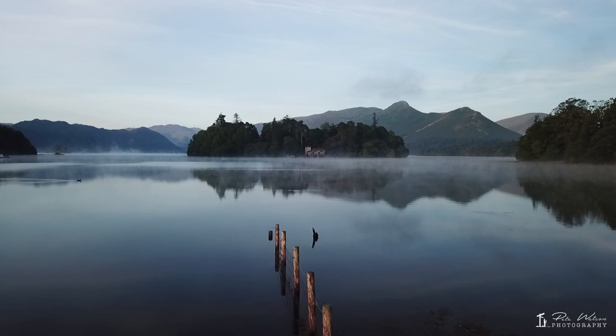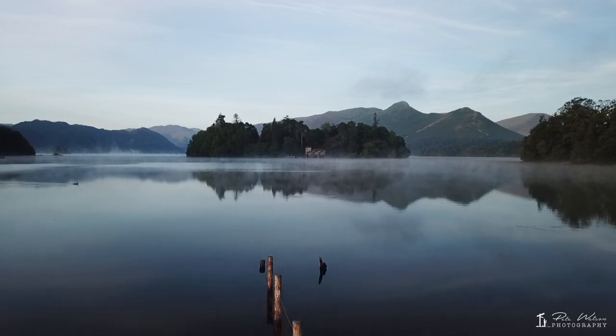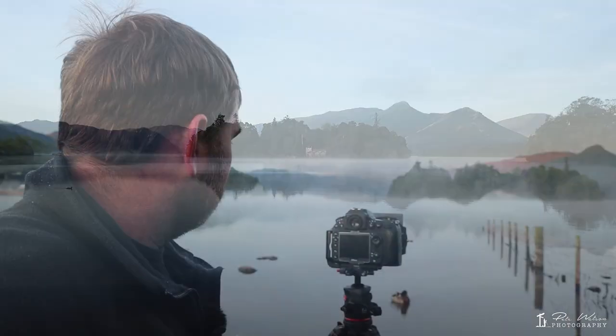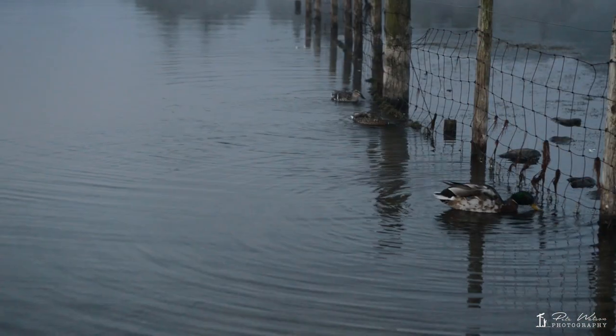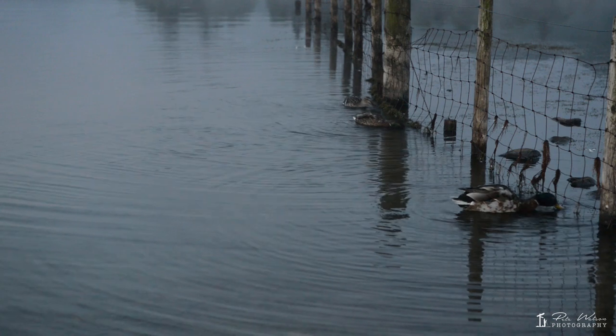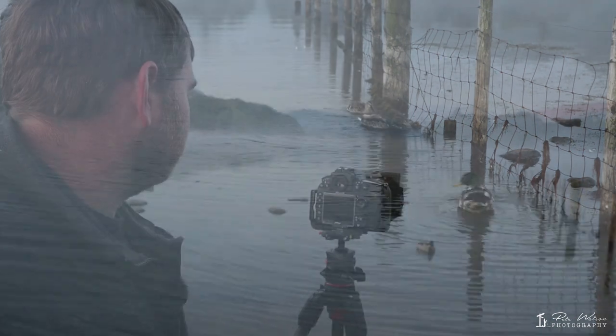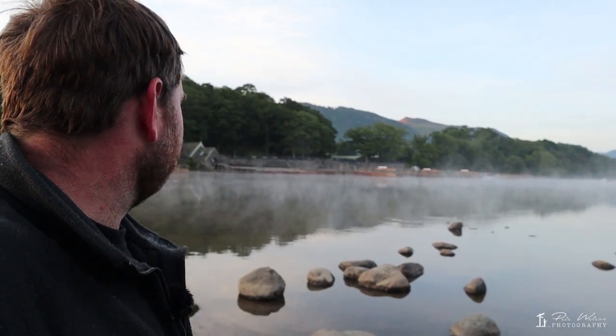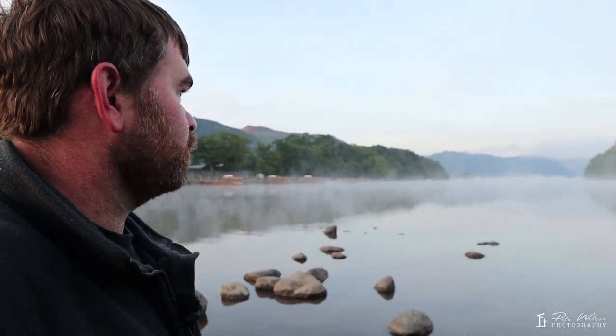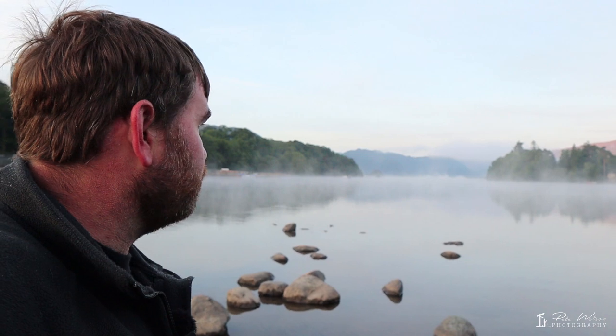And then here I'm changing my composition around and really playing with the composition while this light changes. Just using the fence as a little bit of a leading line, and I've got some cheeky little ducks in the foreground here, which are definitely getting in my shot, but it's all good. And that mist is gorgeous. What a superb morning.